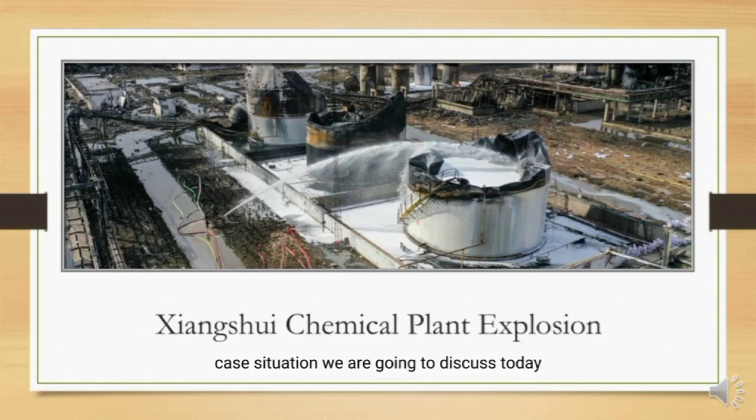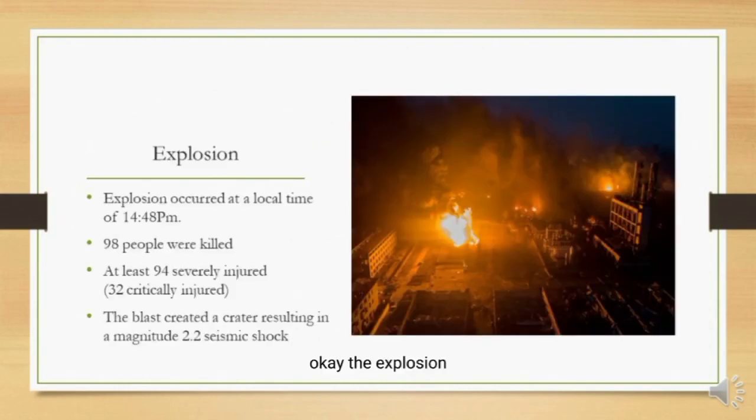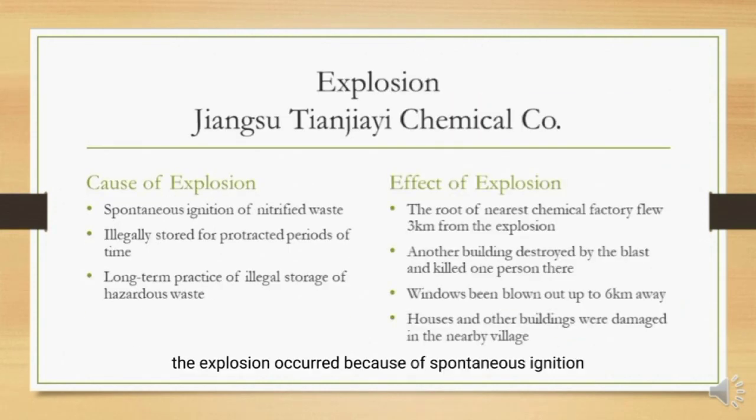The real world case we are going to discuss today is one of the latest and most famous, the Jiangsu chemical plant explosion. The explosion occurred on 21 March 2019 at Zhenjiang Chemical Park, Jiangsu, China. So this is a brief introduction about the real world situation. The explosion occurred at 2:48 in the evening local time. 98 people were killed and around 94 people were severely injured, with 32 of them being critically injured. The blast also created a crater resulting in a magnitude 2.2 seismic shock. The explosion occurred because of spontaneous ignition of nitrified waste and the long-term practice of illegal storage of hazardous waste.